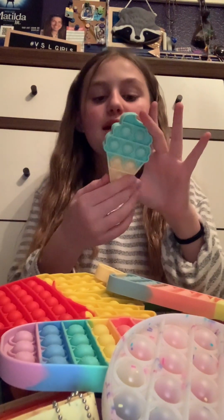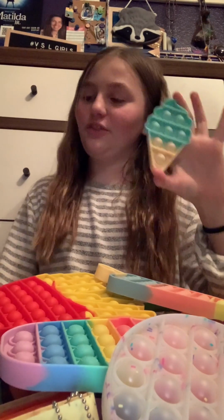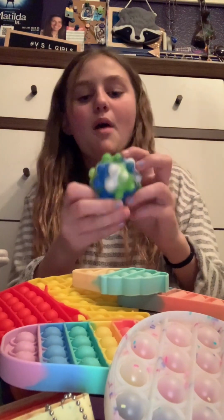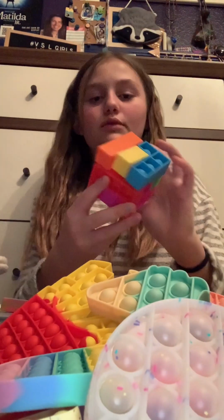And then, speaking of ice cream, this little ice cream poppet, this is adorable. So if you're watching this and you're from school and you're wanting to trade for some of these fidgets, I'm probably not gonna trade this because I love this so much and it's so cute. And then I have this poppet ball. And then I have this cube, which I recently got.